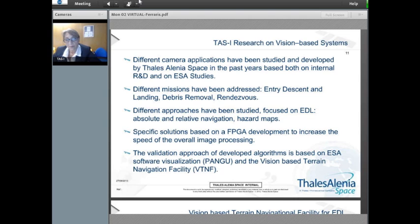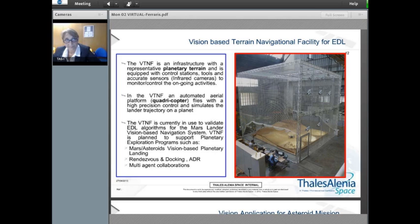One word on our facility. You can see the facility in the picture. It is in the next chart. The facility is a big contained volume that hosts a very precise tracking system and a drone, a quadricopter, that flies inside with high precision and is able to simulate the landing trajectory on a planet. The floor is representing some portion of the Mars terrain taken from an edge.